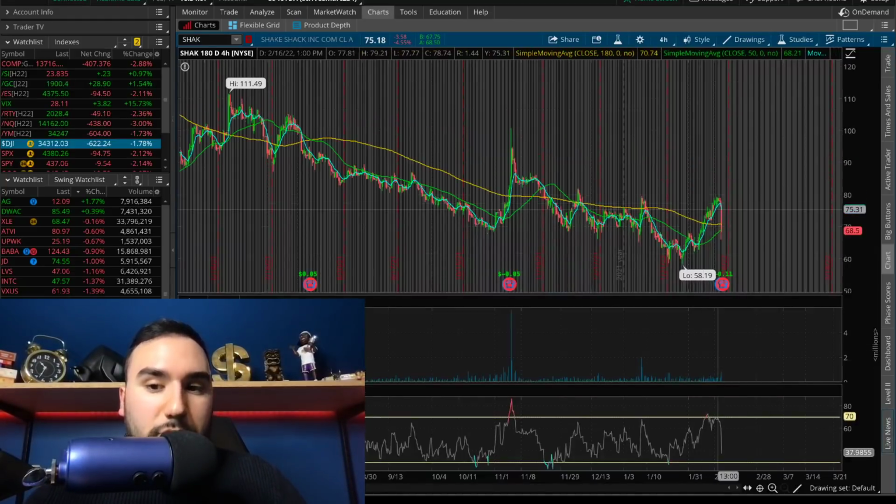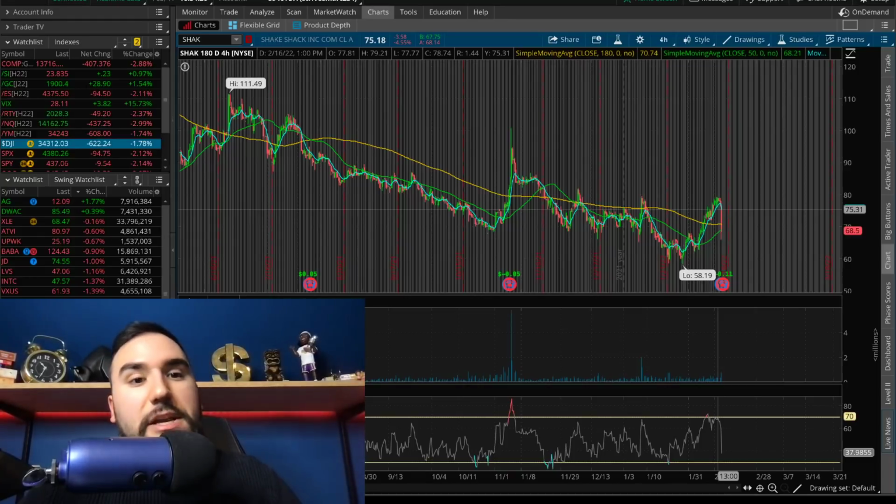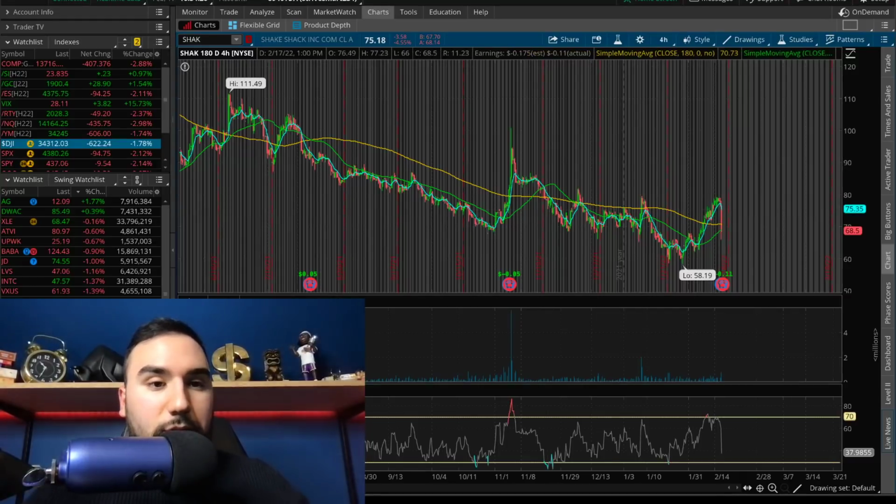Sales guidance looks weak, and this could very well be a problem in terms of the entire economy. You know, a lot of people are not spending as much right now. We have a lot of inflation. The dollar's not going as far. The middle class is not able to spend as much. Shake Shack is suffering. That's probably a major reason. So let's talk about the next one.